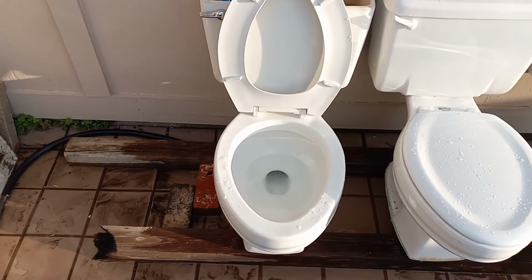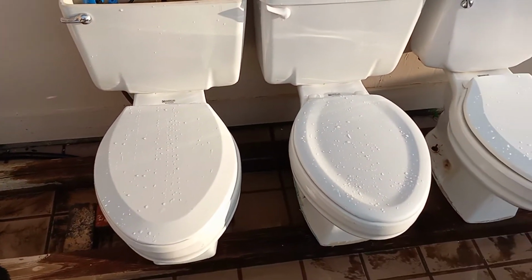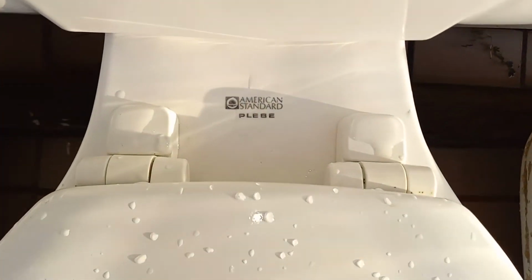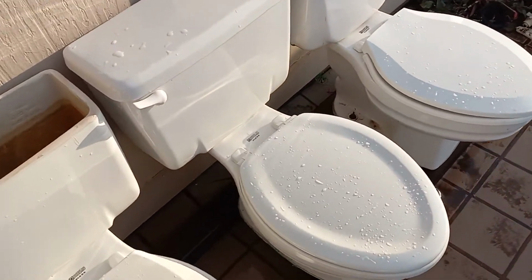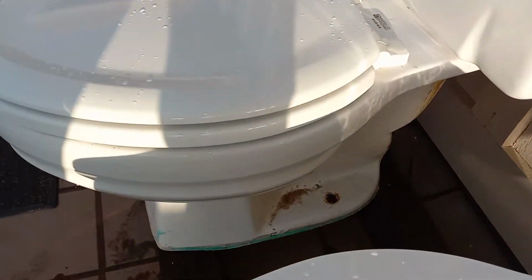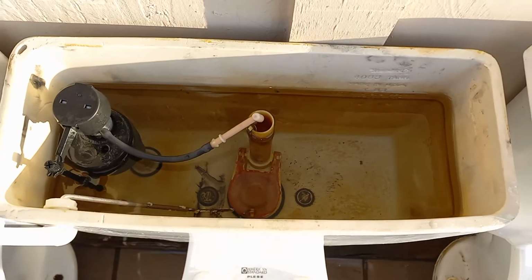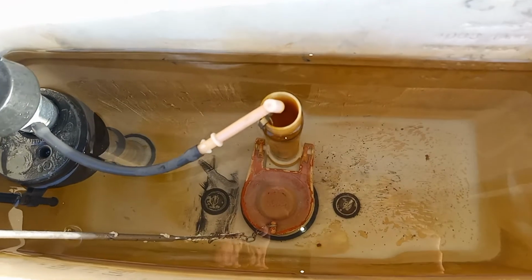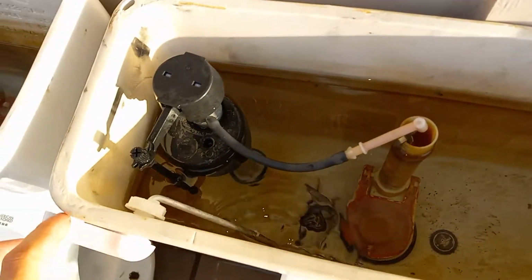The flush cuts off a little quicker than I'd like, but there's really nothing wrong with it as long as it works. These 2 right here came from the same unit. And you can't see it, but of course this one is cracked as well. And just like the other one, the only original part is the flush valve. I don't think the gasket's original on this one. And somebody didn't know how to install a handle.